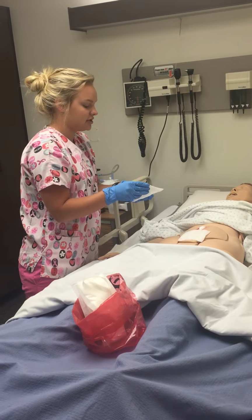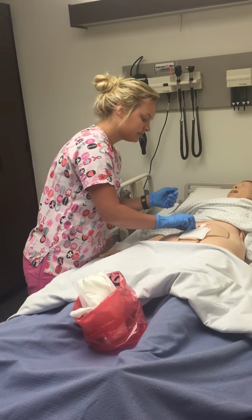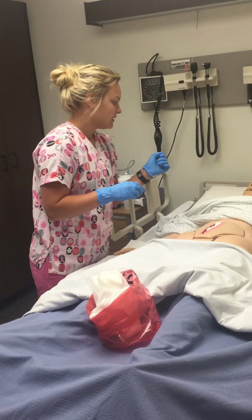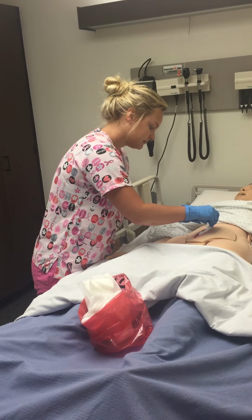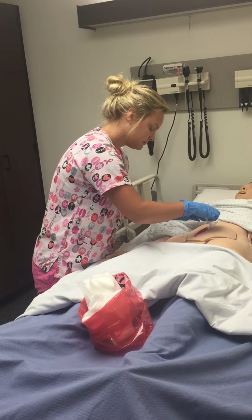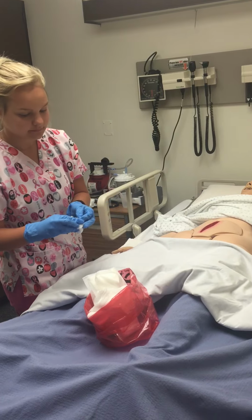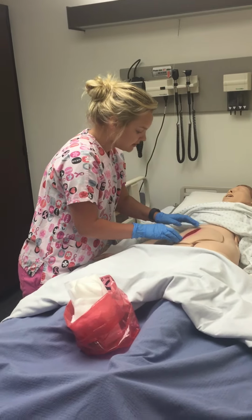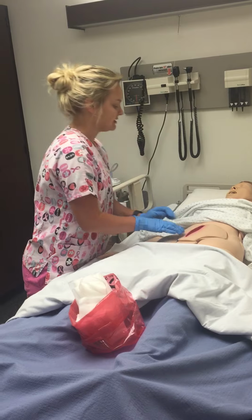Just a little serous drainage, which is clear, yellowish, but that's normal. It's still healing. A little bit on this one. Okay, this might pull a little bit, so that's normal, but it might hurt. Just feeling for tunneling. And your wound looks red, so there's granulation tissue, which means it's healing, and that's good.